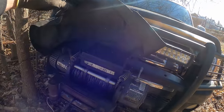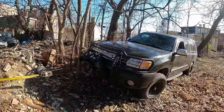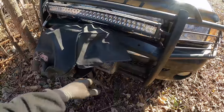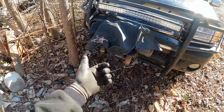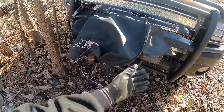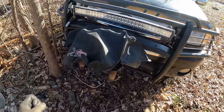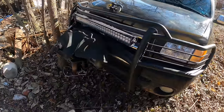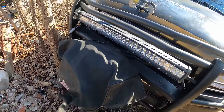Pretty decent little winch, especially considering it was 10 feet underwater in the Delaware River and still operating. Of course, I took it apart and cleaned everything. One thing I always do on this winch now is I leave it on disengaged because, especially using the wireless remote, I just don't trust if the solenoid in here could stick and rip the bumper off or keep going and burn the winch up. I used to actually disconnect it from the battery, but now I figure as long as it's disengaged here, then good to go in case it gets stuck on.